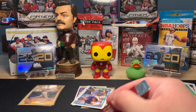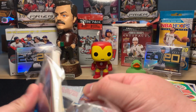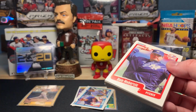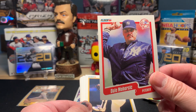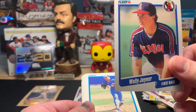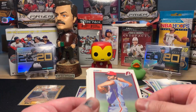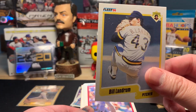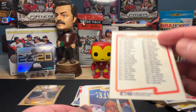Again, looking for Sammy Sosa, Larry Walker, and Juan Gonzalez. Juan Gone. Maybe we could get lucky here in this pack. We'll get one of those guys. But okay, Dale Mohorcic, Danny Darwin, Wally Joyner, Jimmy Key, Gene Nelson, Jeff Parrett, Bill Landrum, Allan Anderson, a checklist card, okay.